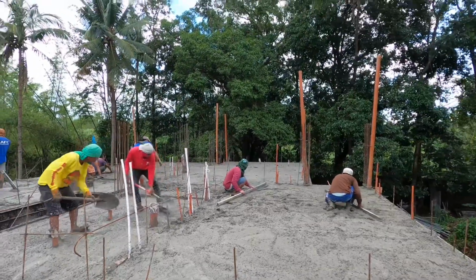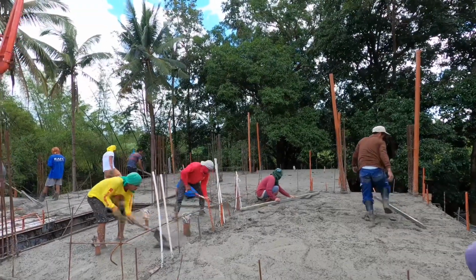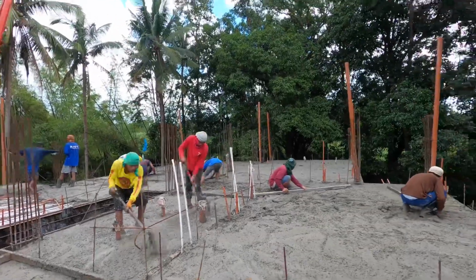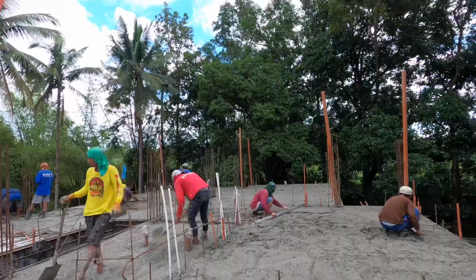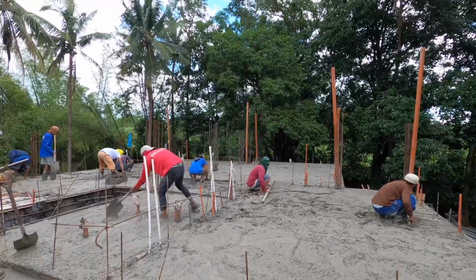And they don't have to have it perfect, because of the way they do the wet pack on the tiles. It sure would be nice to see a really clean finished floor like you see in the States or some of the different countries like the UK. You see the beautiful finishes that they have on their floors.